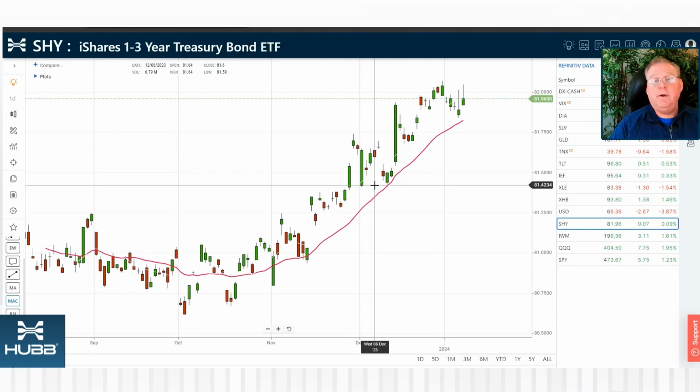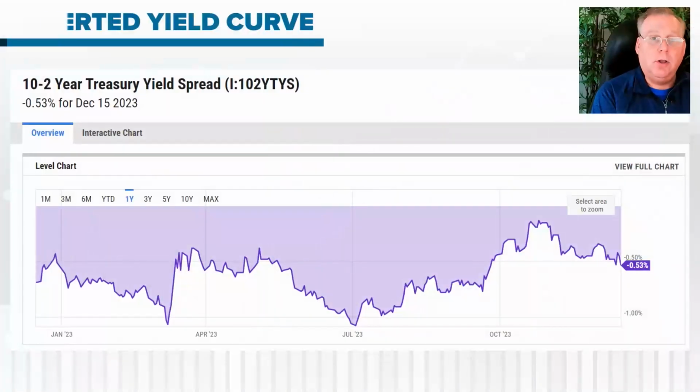Now, there is a lot of mixed commentary. Are we going to have a deep recession? Are we going to have what we call a soft landing? That book is still being written. But the curve is being flattened. We're not corrected yet to where short-term interest rates are lower than long-term interest rates, but we're getting there, and we'll be keeping an eye most definitely on that.